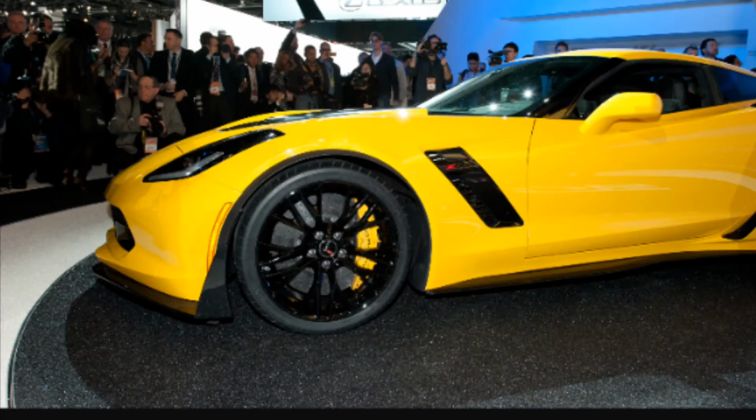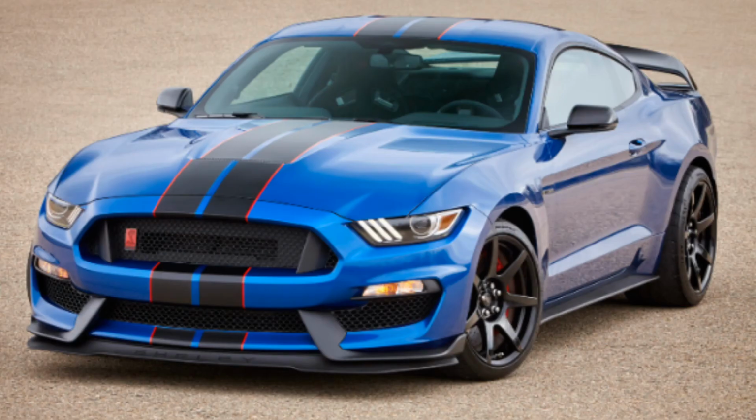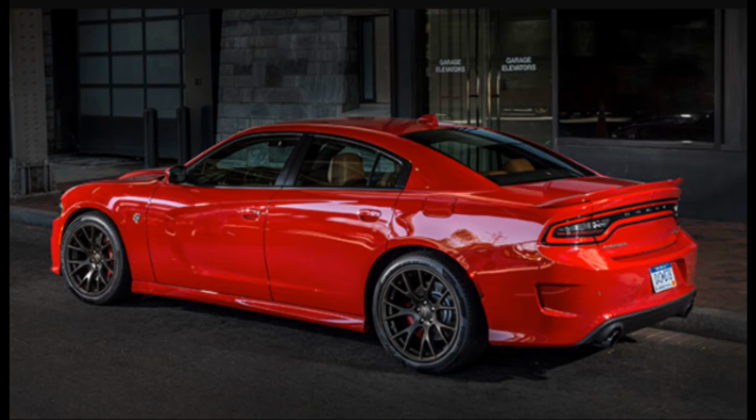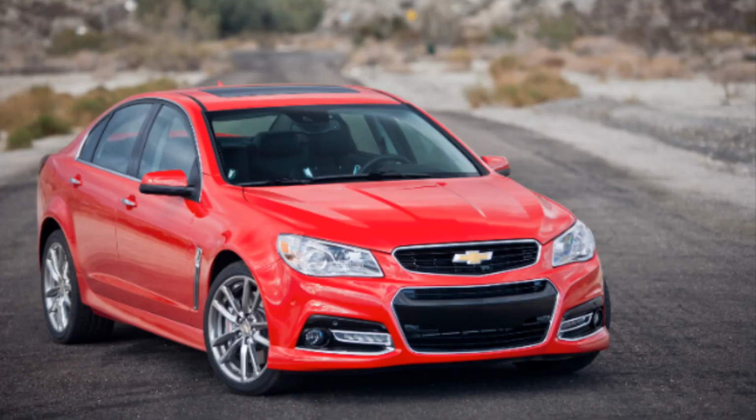2015 Corvette Z06, 650 horsepower LT4 V8, 3,524 pounds, 0 to 60 in 2.9 seconds, and quarter mile pass in 10.95. Number 3, ZL1 1LE. Number 4, Shelby GT350R. Number 5, Dodge Charger Scat Pack and Hellcat. Number 6, Shelby GTH Hertz Rent-A-Racer, and the Chevy SS.